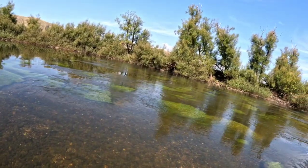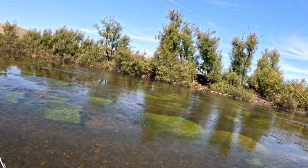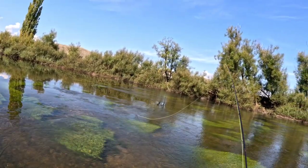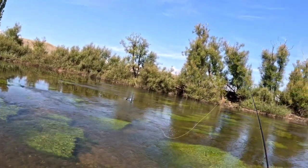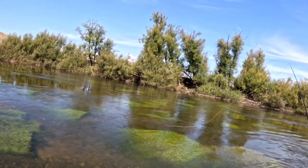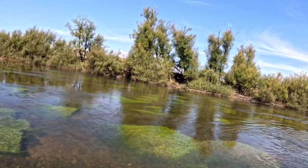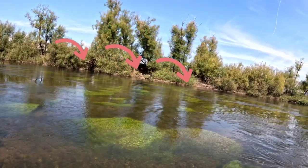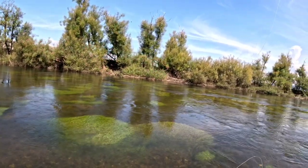I know what I want to do. I'm going to get on the edge of this and fish into those willow trees, and I reckon if I was a betting man, that'd produce a fish.